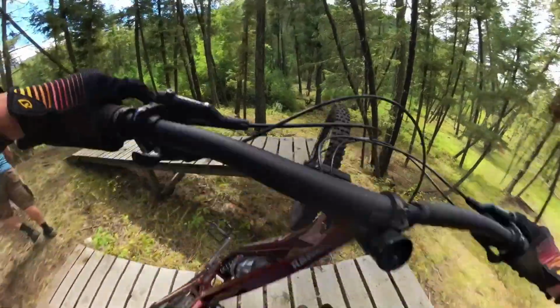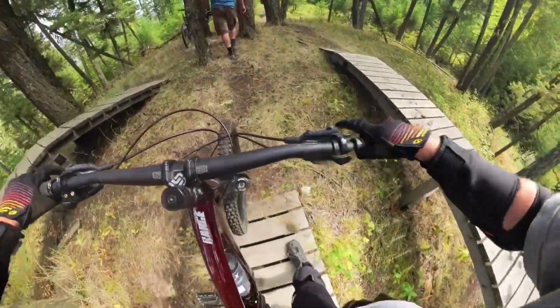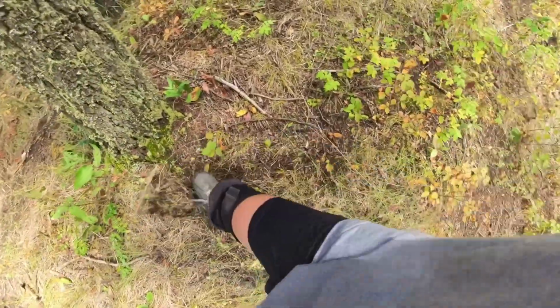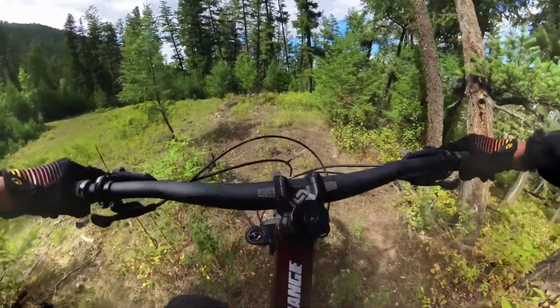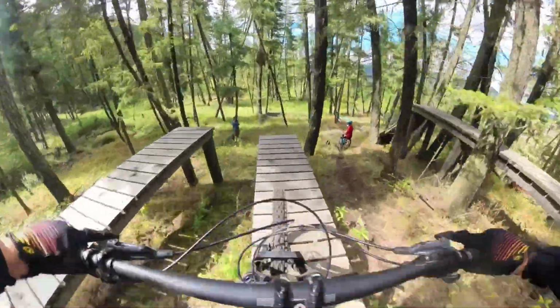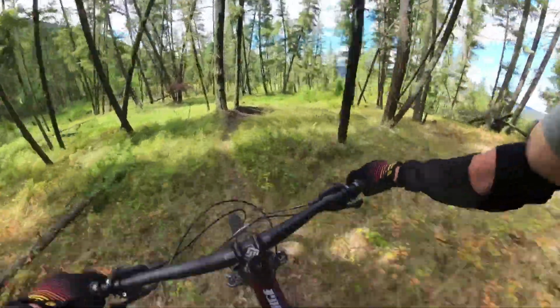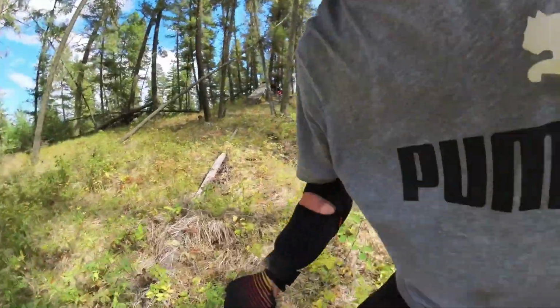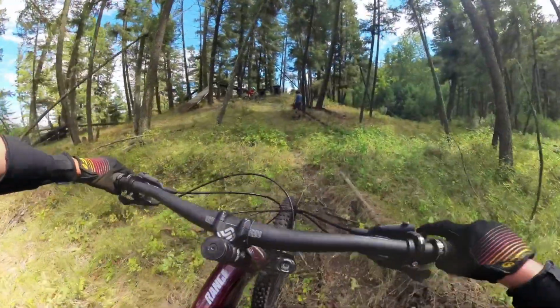It's my biggest drop yet. The one I hit. This is like the sketchiest landing. All right, drop in. Oh shoot. Woohoo! Let's go. I know I clipped a tree on the run in.